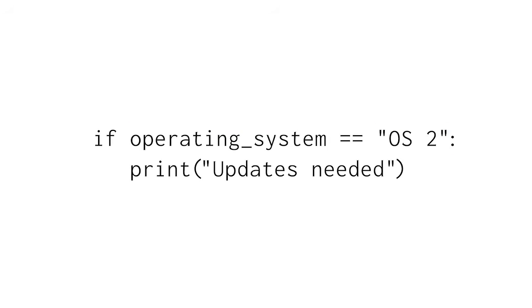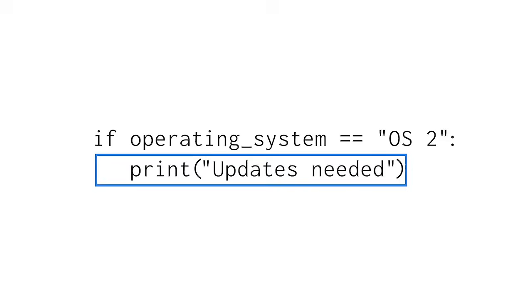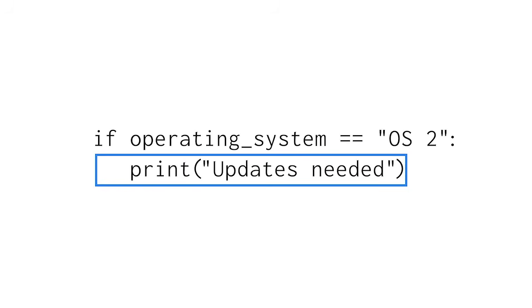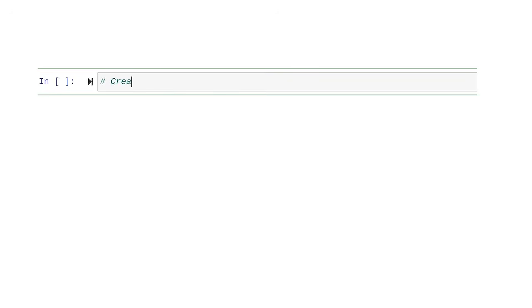If the condition evaluates to true, it performs the action that is indented in the next line of code. Here, if the operating system is OS2, it will print updates needed. If it's false, the message will not print. Notice how this line is indented? This tells Python that the task depends on the if statement evaluating to true. Now, let's write code that incorporates this conditional and get the results.